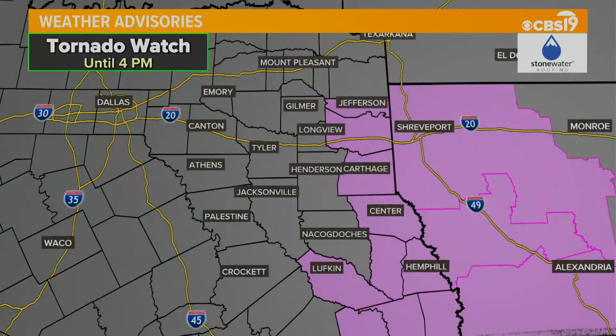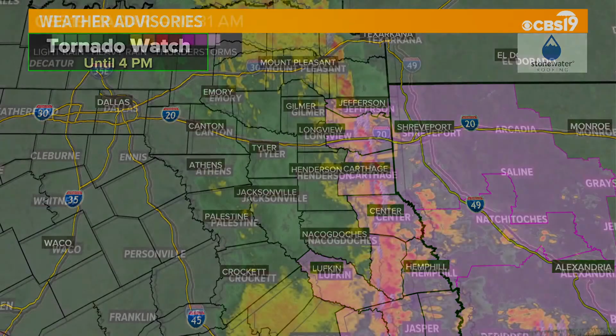And again, we do have tornado watches in effect until 4 p.m. for all the eastern counties as well as Angelina, Sabine, and San Augustine counties. So we've got to stay weather aware until this main line marches into Louisiana.